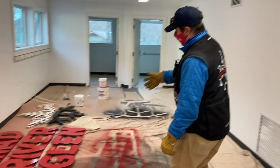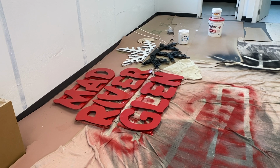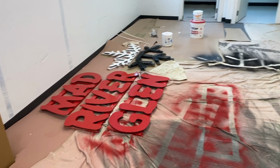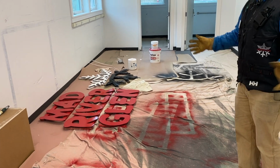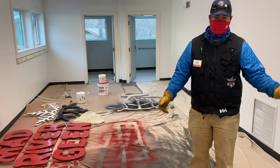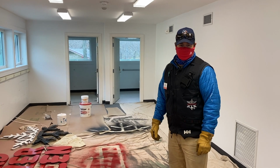On the floor here, nice surprise, we've got the logo that goes on the front of the admin building all painted up to be installed Sunday morning, just in the nick of time. And really, we've got more painting to happen in here and finishing touches, but it's a great space for them. It's a long time coming.